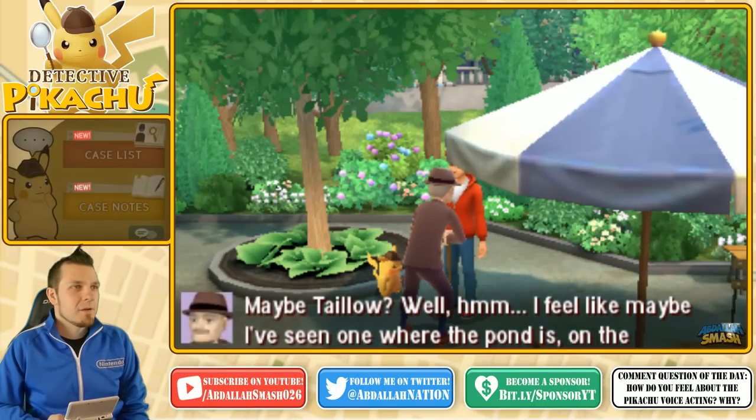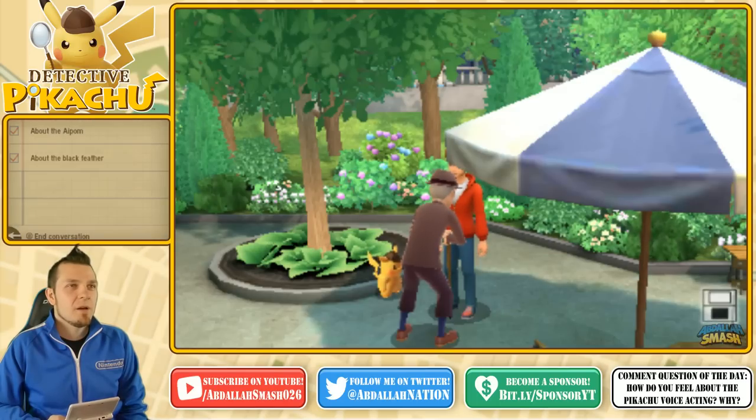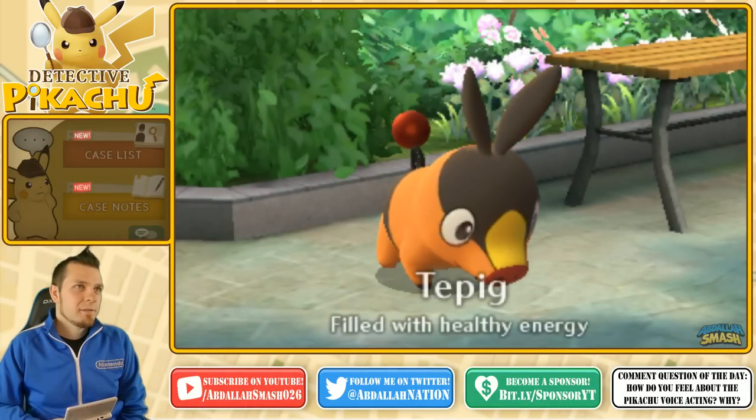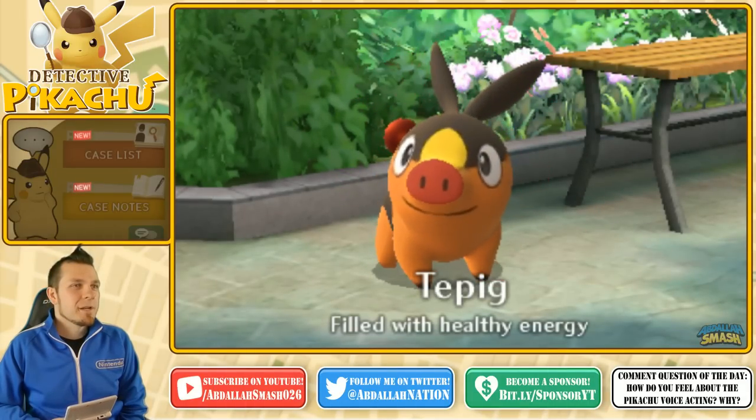Do you recognize this black feather? Maybe. Well, I feel like maybe I've seen one where the pond is. On the opposite side of the park? I'm not sure. All right, who's in here? Hey, if it isn't Tepig.